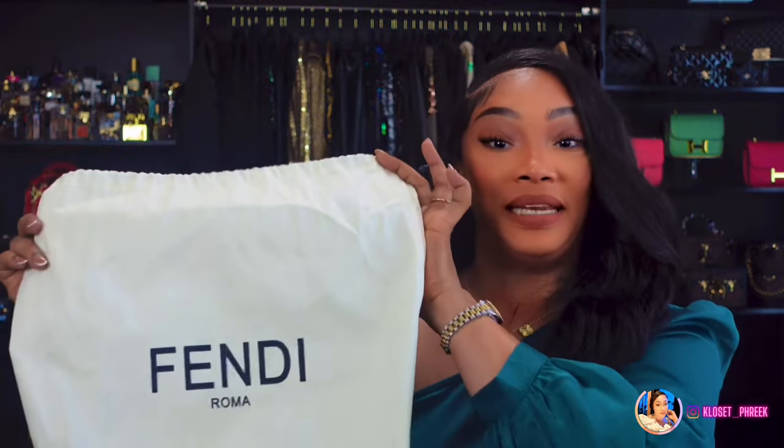I just want to thank First Bags for sending over this beautiful, amazing Fendi Peekaboo bag. When they sent it over, it came in the Fendi box, with the care instructions for the bag that they usually give you, and also an authenticity card. It came in the Fendi dust bag.